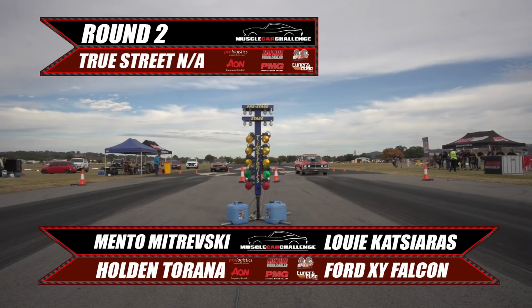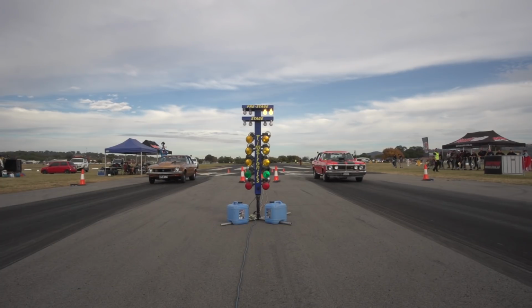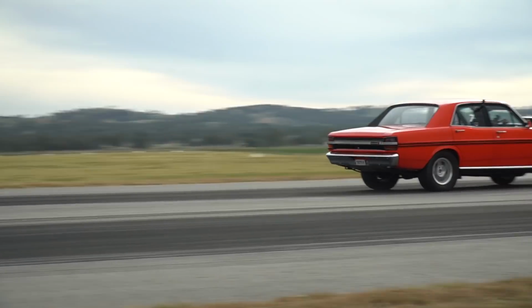Mento on the Tirana again now in the next round, up against Louis in the XY Falcon. Mento's car on song in that last run. Can he get his reaction time and launch a little bit better this time? Let's see what happens as they both come into stage. Red light from Louis though, so hands Mento the win straight away.